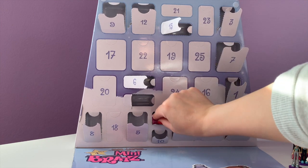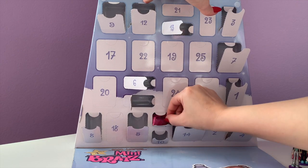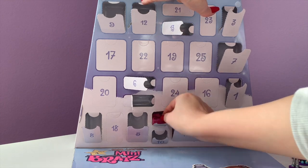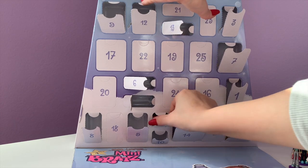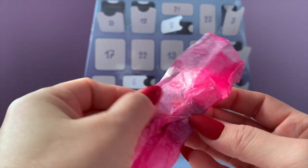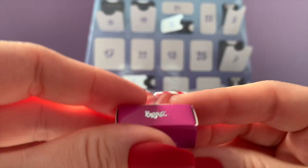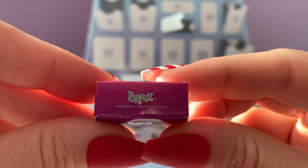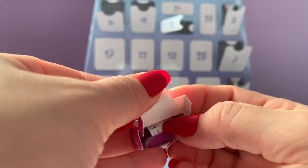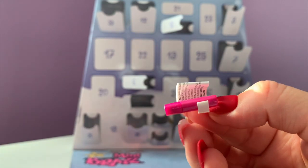If I can get it out. Come on, day 15. There we go. And some sort of accessory. What a cute box. Oh, it's mascara. Let's open this up. Oh my gosh, it's so tiny.